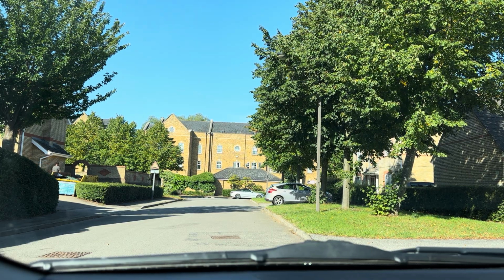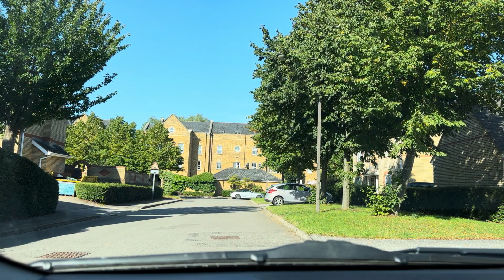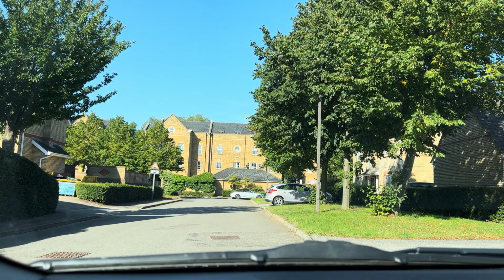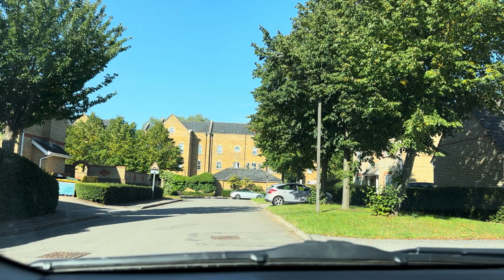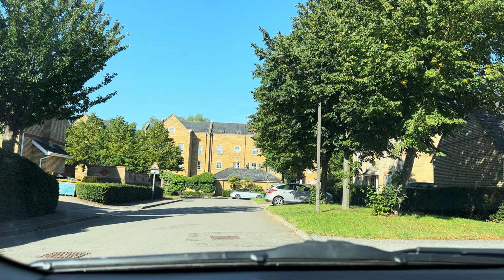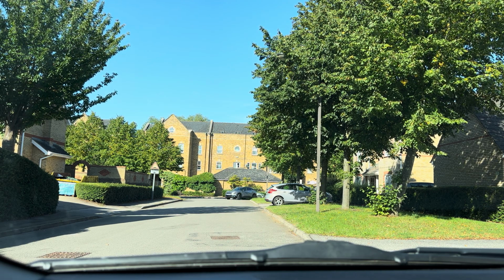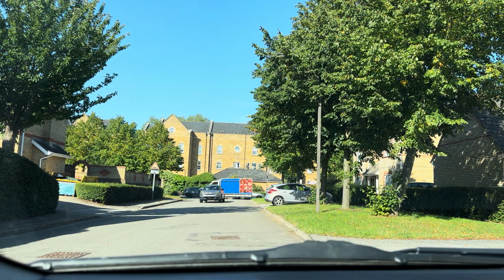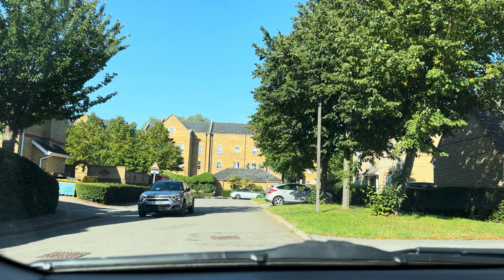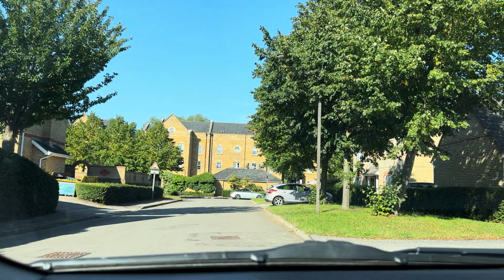Okay, so before we reverse back two cars' length, can you tell me about the do's and don'ts for country roads? Like, what are the rules? So country road, no speeding around bends. You have to slow down because you can't see around the bend. And what would happen if you're too fast and you couldn't slow down? You will lose control of the car, and you could collide with another or end up going into the ditch.